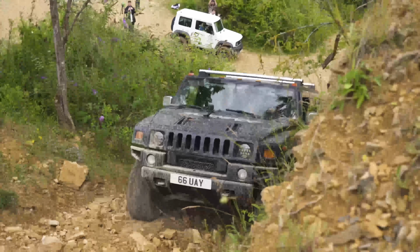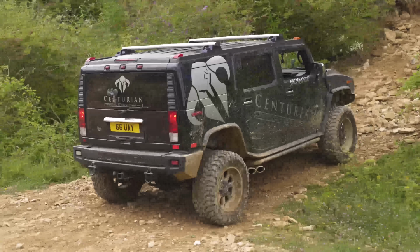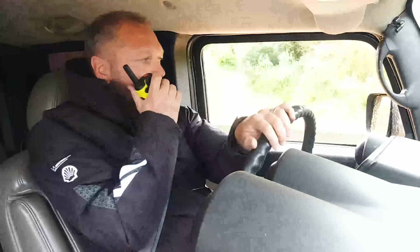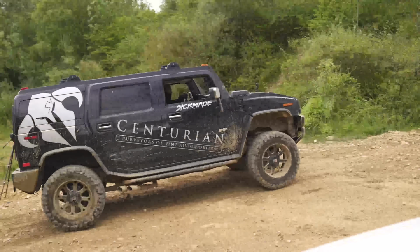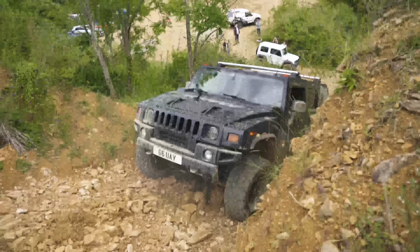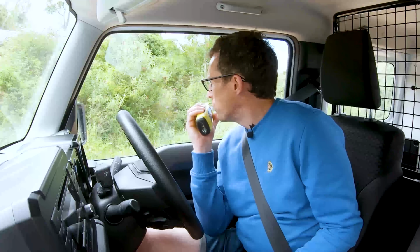He's just going to power up there. Oh wait, he's got stuck. Oh no, that's embarrassing. You're going to try and get a bit of a run up this time, yeah? Yeah, I need a run up. Will this help him? Will his momentum carry him? He does weigh 3 tons. Go on, go on! I think you need even more of a run up.